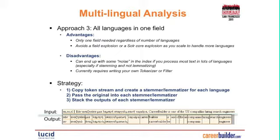And then what I'm actually doing is I'm passing in the languages that I want to process in. And then I actually have a sort of multilingual token filter or tokenizer, which can take each of those, find the root form in each respective language all the way through. And you'll see for Spanish, compañías became compañía.